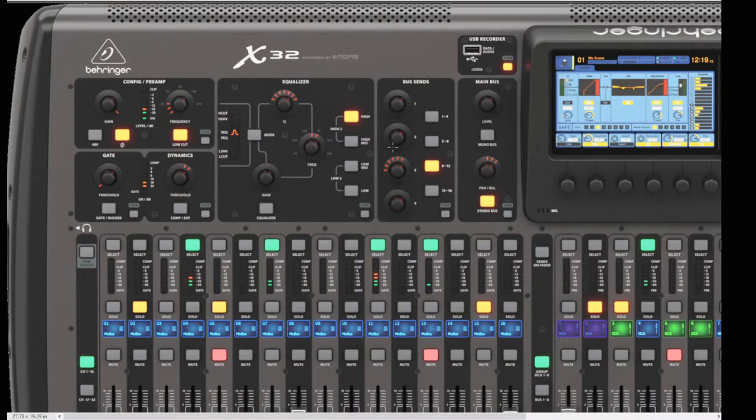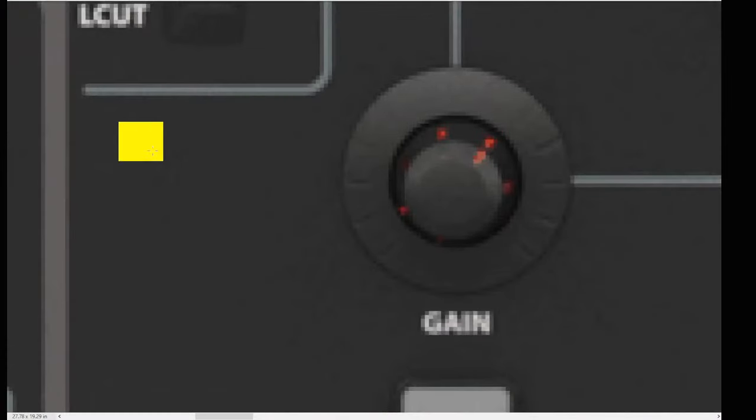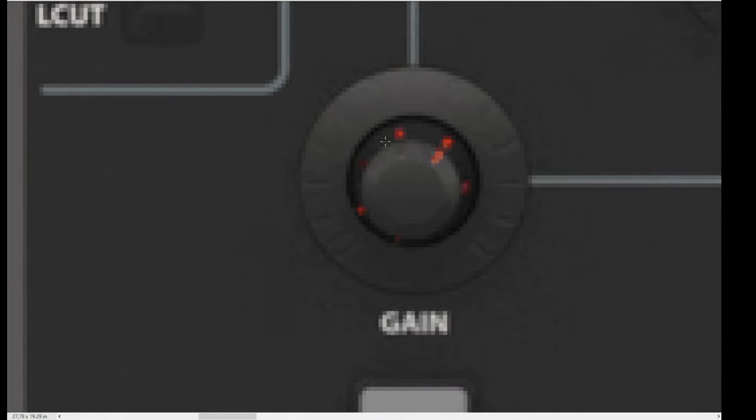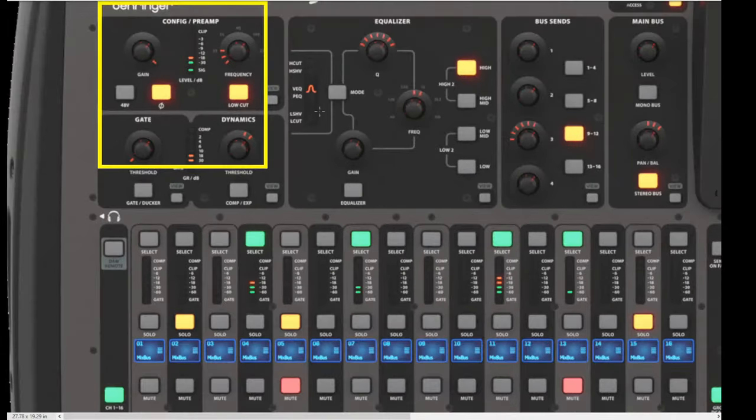I'll get to the screen in a moment, but we'll go back to here and let me zoom in again. And move over. We see something really close up right now. Are you seeing the same thing we're seeing? Yeah, I am. A gain knob. But we know all the details of that gain knob. There we go. Handsome gain knob. Yeah, exactly. It's well made.